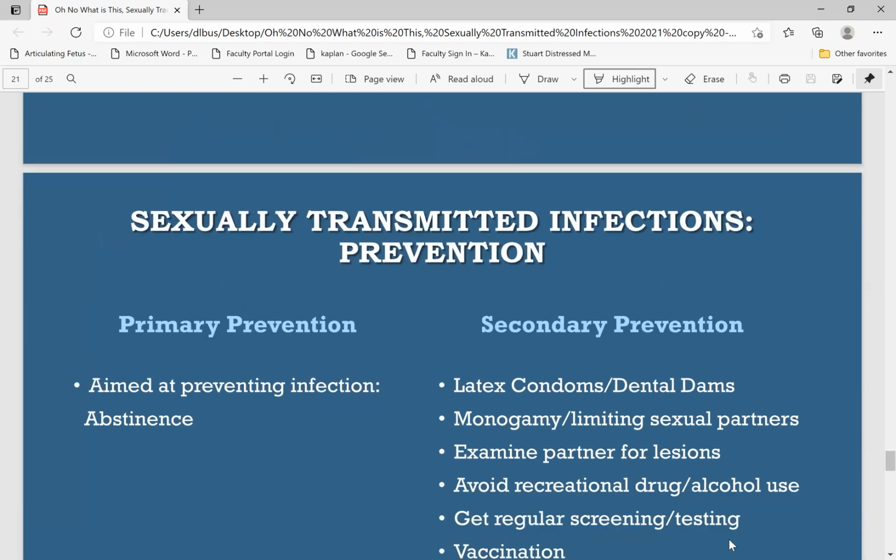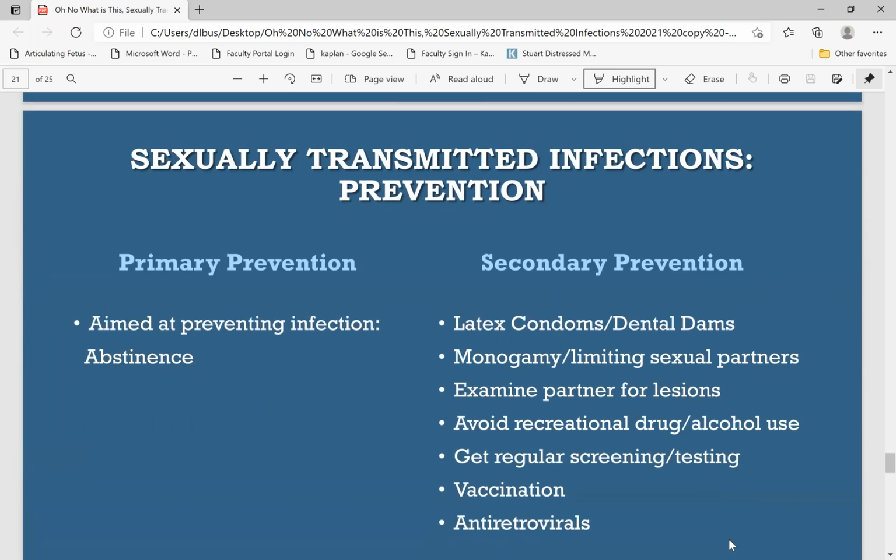So prevention, we have primary and secondary prevention. Your primary prevention is aimed at preventing infection, and the number one way of doing this is abstinence. So that involves refraining from all sexual activity, vaginal, oral, and anal sex, because all of these involve transmission of semen, body fluids, through the active intercourse. We'll aim a little more with our secondary prevention because this is aimed at just reducing our risk of getting a sexually transmitted infection when a person is sexually active.